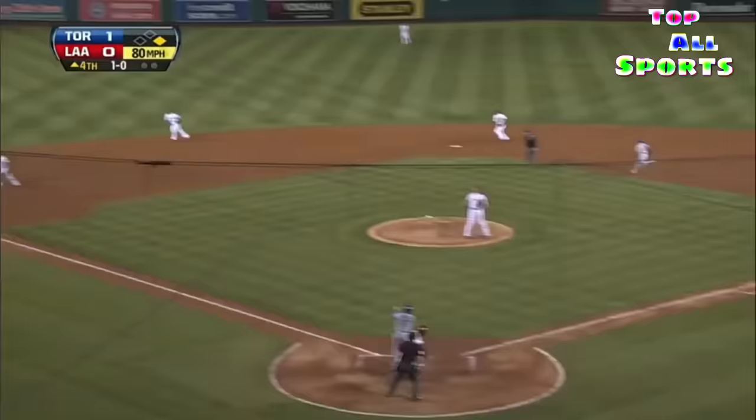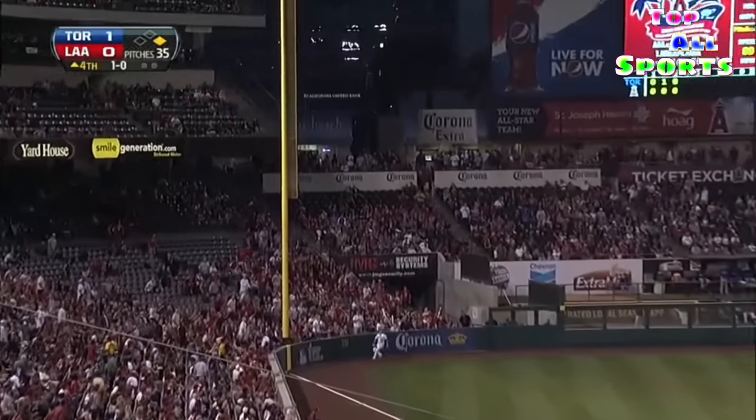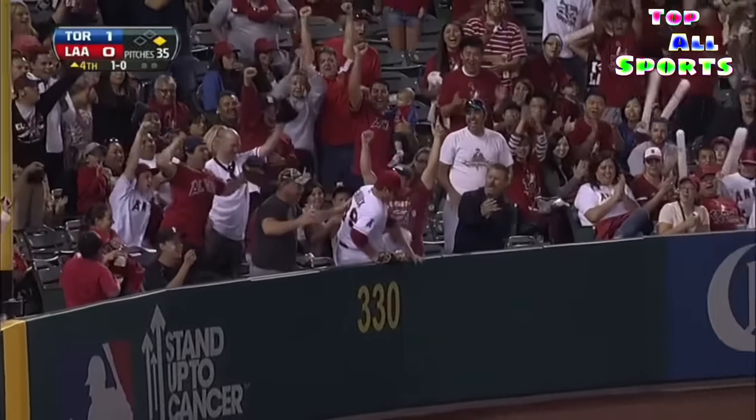Off. Pitch is hammered out to left field toward the corner. JB shot at the warning track at the wall. Leaps up. Did he get it? He went over the wall.